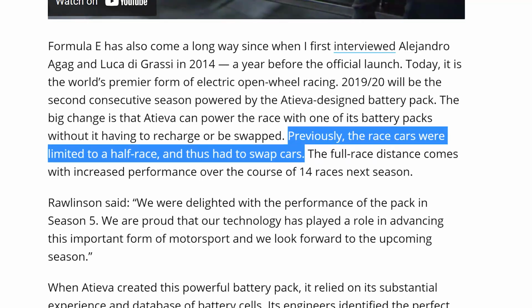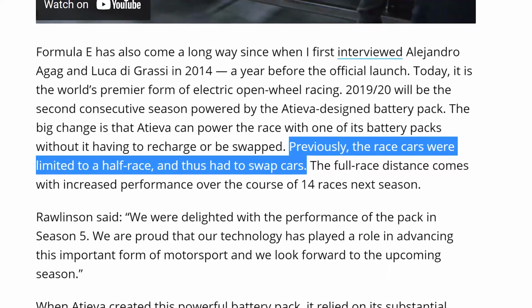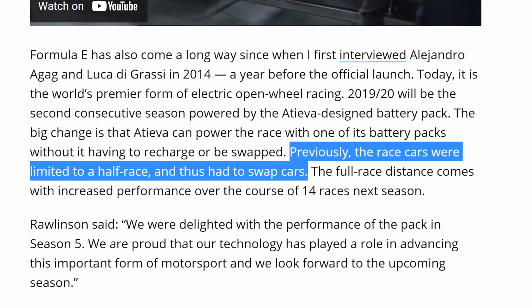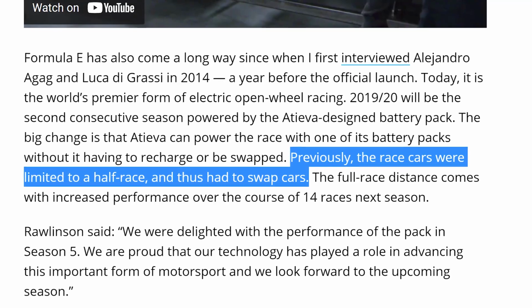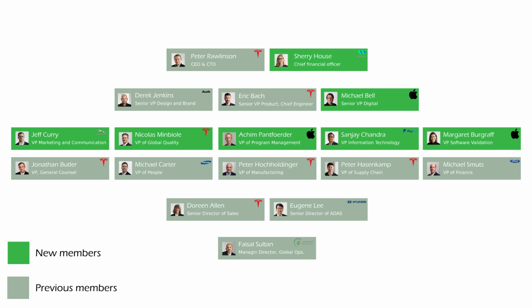Before Lucid became the battery tech supplier, the racing cars had to stop during the race and swap cars in a time-pressured environment. So it's fair to assume that in the last 15 years, Lucid actually achieved some impressive engineering milestones. On top of this, remember that 40% of Lucid's leadership is from Tesla, and they have the second mover advantage, having learned from Tesla's challenges. But what exactly is Lucid doing differently than Tesla?